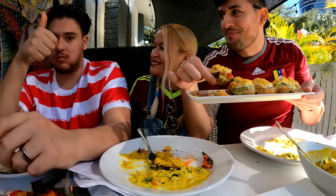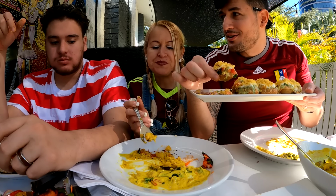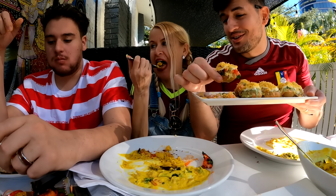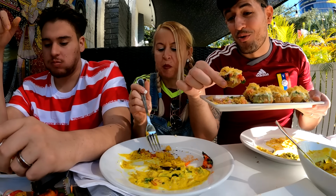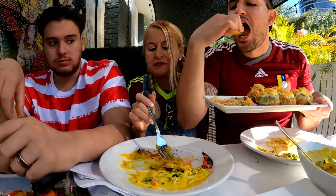Oh! What do you think? Has a mint chutney there, a sweet yogurt. So you get a mix of flavors in there, salty and sweet at the same time. But I think the sweetness takes over. And then you have this crispy little ball that's just perfect for it.